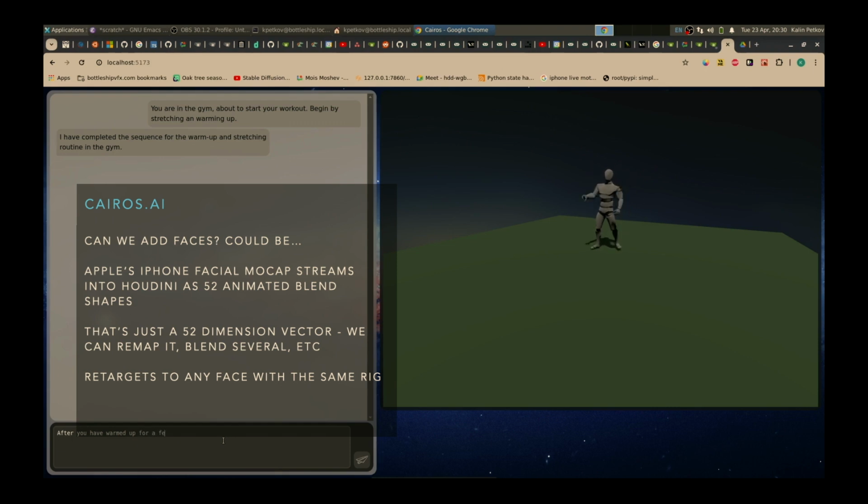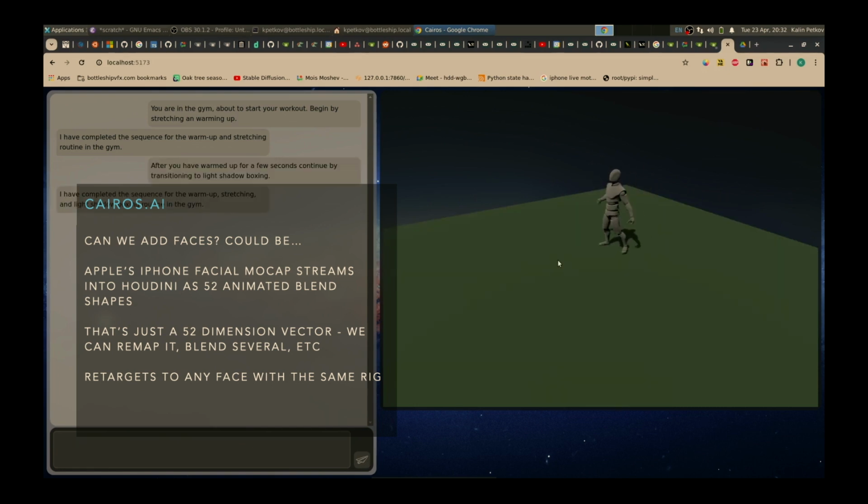The guy at the prompt says warm up for a while and then do a little bit of shadow boxing. So that's what the character does. He warms up for a little bit and then he does some shadow boxing. Now, of course, these are just kind of proof of concept. At this stage, we are looking for some financing to fund the whole thing, to go through like a year development cycle to accumulate all the data and present it in a nice way. But it's something that we use Houdini for just because it's now part of our DNA.